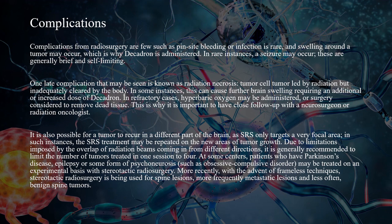One late complication that may be seen is known as radiation necrosis. This is tumor cell death caused by radiation, but inadequately cleared by the body. In some instances, this can cause further brain swelling requiring an additional or increased dose of Decadron. In refractory cases, hyperbaric oxygen may be administered or surgery considered to remove dead tissue. This is why it is important to have close follow-up with a neurosurgeon or radiation oncologist.